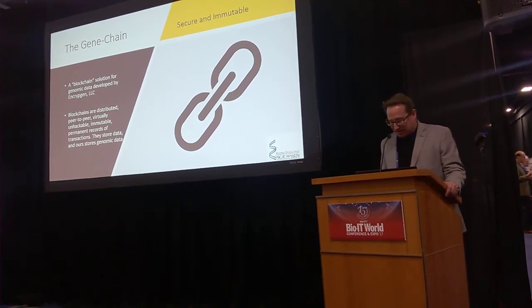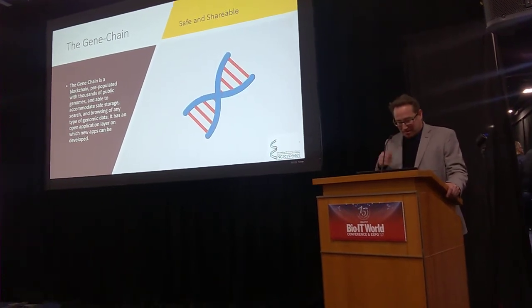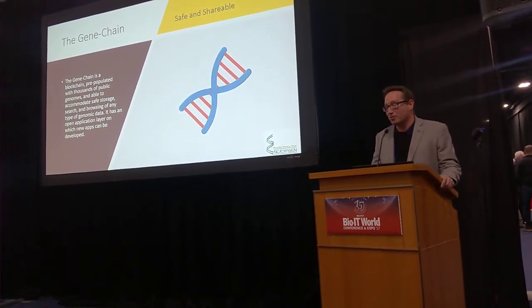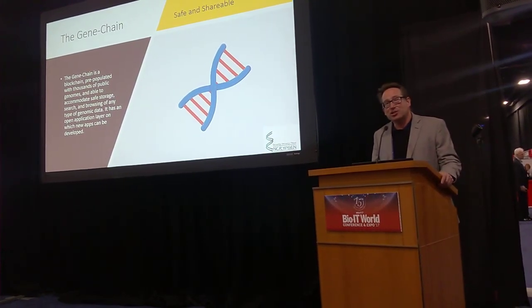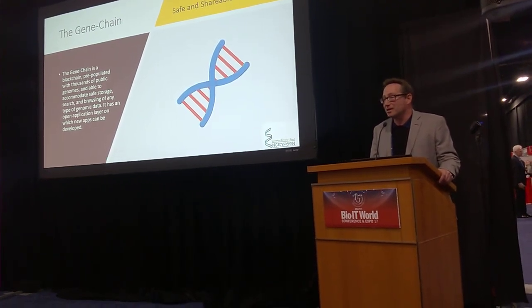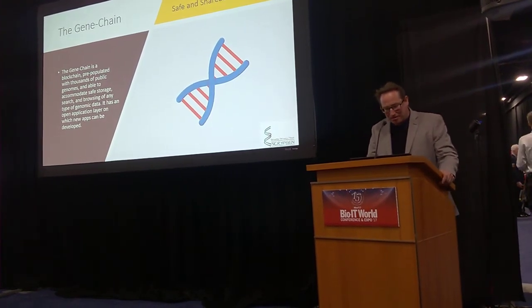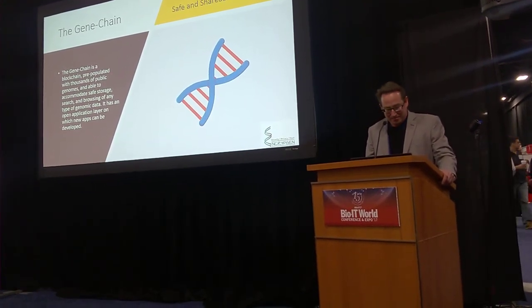They store data, and in our case, ours stores genomic data. The gene chain is a blockchain. So we've built a blockchain that can store genomic data and transmit that data across the nodes of the gene chain in ways that are more secure than typical transmissions of data through clouds, because of the nature of blockchain encryption. So we're able to provide, we think, a much safer and much more private storage for that data.